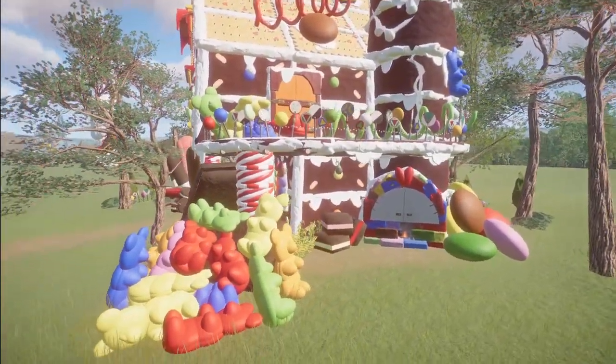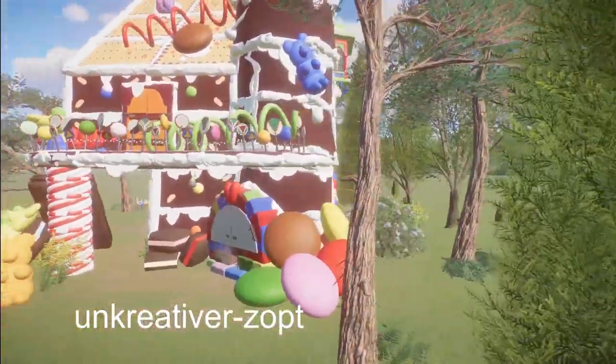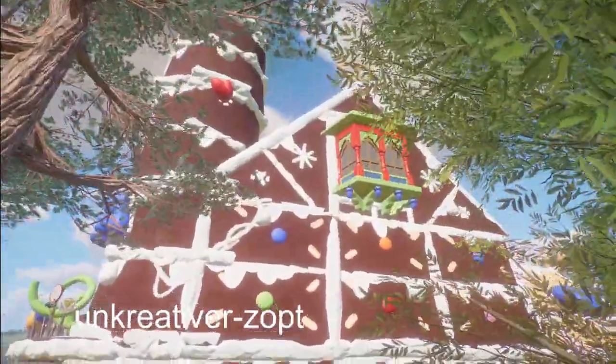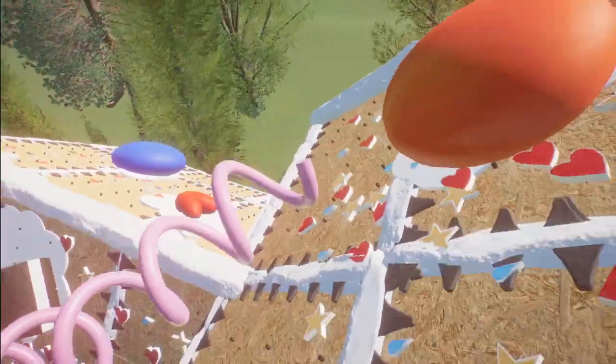We have four pieces here, all done by Uncreativer Zopt. They call this first one Hacks and Haws, Hansel and Gretel. You could bring this into your zoo for right around $66,000.